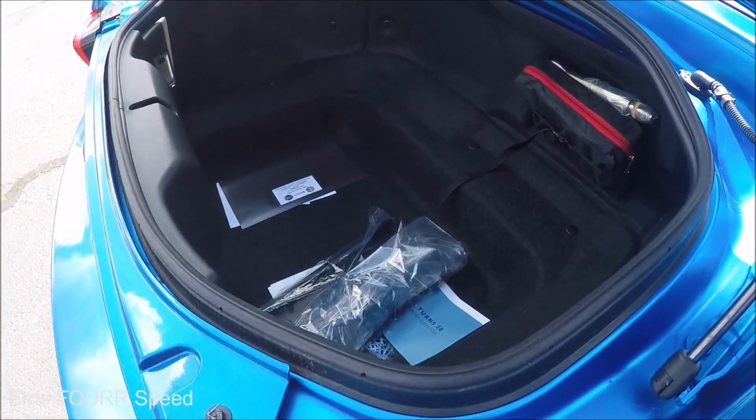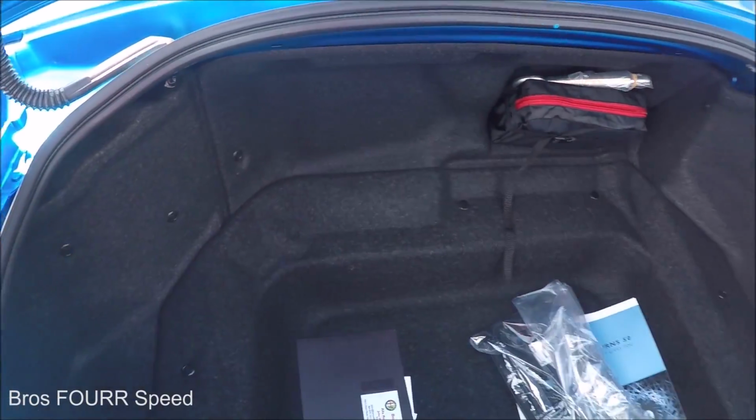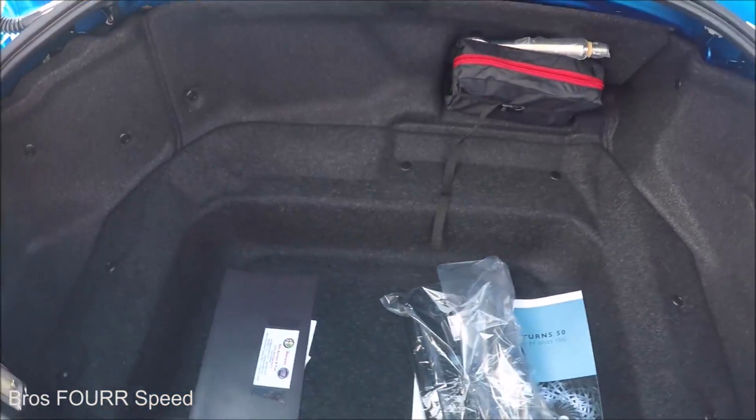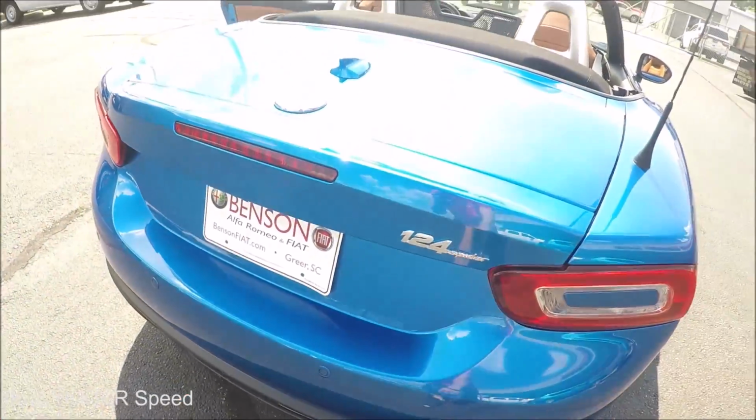It's actually a little deeper than the Mazda, but of course if you're buying this car, you're not looking for a lot of room, but there is enough room for 2 people to pack comfortably for a nice trip.